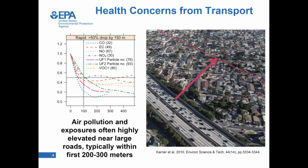And again, with these air pollution emissions, it really leads to much higher concentrations near the road. So this graph to the left just gives an indication. These are certain pollutants that are primarily emitted from traffic sources, from cars and trucks. And some of these pollutants can be as much as 10 times higher within the first 10, 20 meters compared to 200 to 300 meters from the road. So generally we're concerned about impacts within that, say, 300 meter distance from the roadway. But again, as you can see from the graph to the left, it's a gradient from the road.